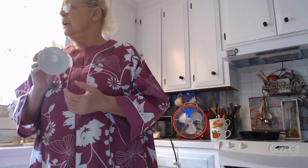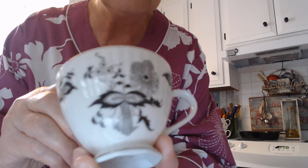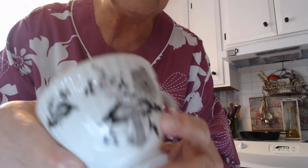I can't remember, were they 25 cents a piece? I think they might have been 50 cents, but still it was worth it. And it's called Black Peony or something like that by Rosanee, but it looks very Oriental to me. See if I can show you. There you go. But I am going to put together a gift basket, and I am going to put some chopsticks and whatnot.